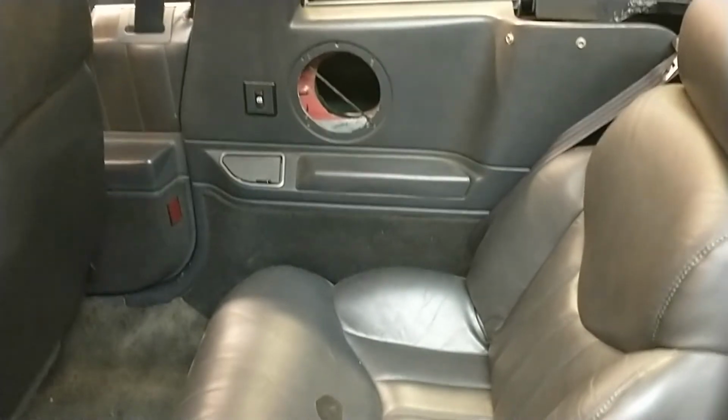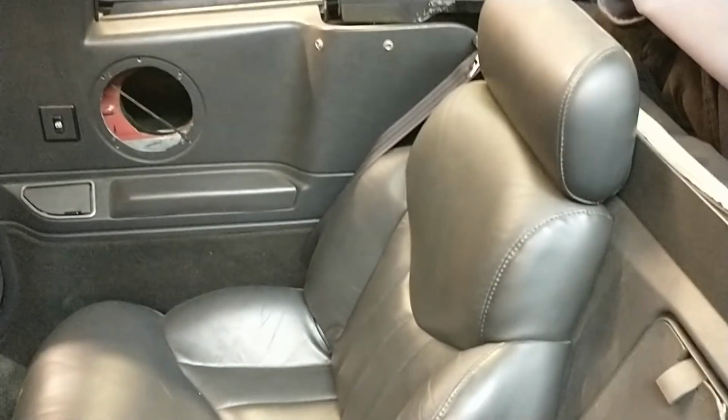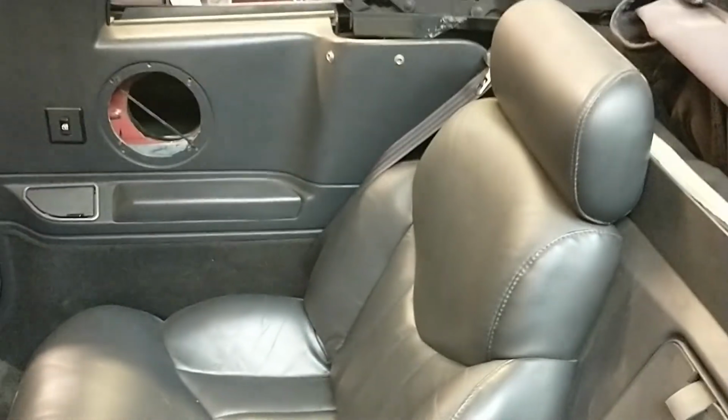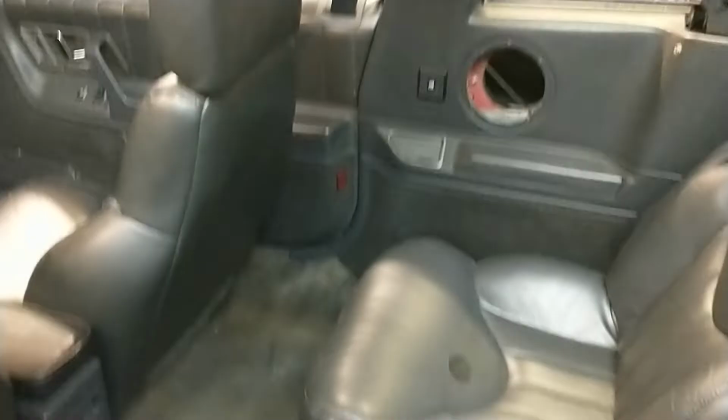So this isn't going to be like some competition audio car or something like that, but it's kind of nice to be able to hook up your phone and listen to stuff, and at least get some navigation information on where you're going.